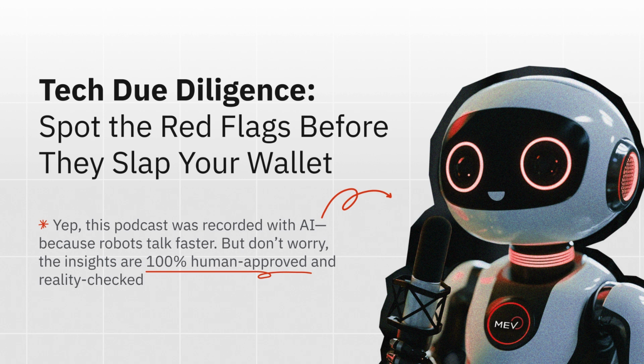You got it. And that's where evaluating the team becomes so important. Exactly. You can have the most amazing tech in the world, but if the team can't execute, it's all for nothing. So you've mentioned the team a few times now. Why is it so important to evaluate the team when you're doing tech due diligence?